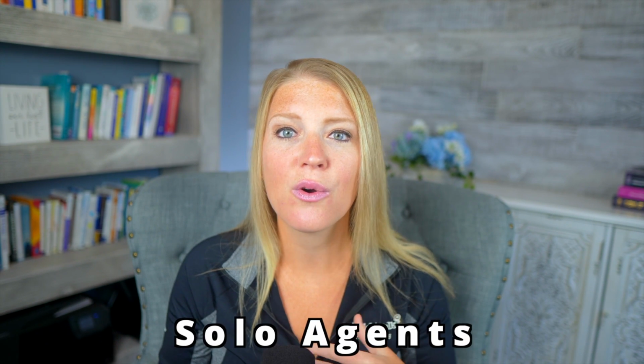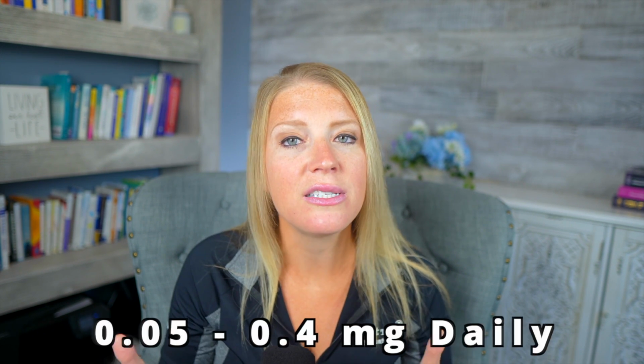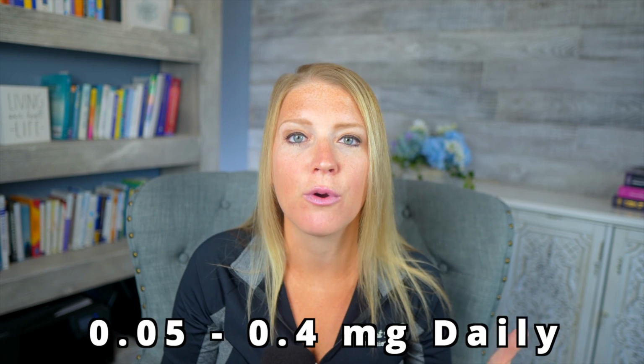Both of these medications can be used either as solo agents or as adjunct therapies to help boost the effects of stimulant medications. Clonidine comes in short-acting tablets, long-acting tablets, and as a skin patch. I typically don't use a patch formulation outside of the treatment of hypertension because the effects on blood pressure might be prolonged and continue even after the patch is removed. Dosing is usually between 0.05 milligrams and 0.4 milligrams daily, with the short-acting form needing to be taken 3 times per day and the long-acting form taken once to twice per day.